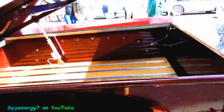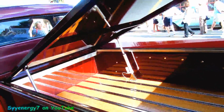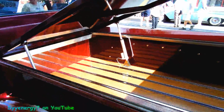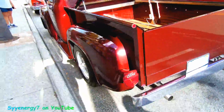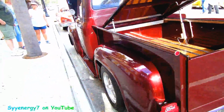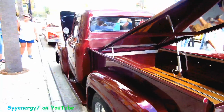It's kind of like burgundy brown. This looks like it's hydraulics. In other words, you probably press a button to lift that up. So definitely a truck that doesn't do any hauling. It's Northeast money down in Florida. That's what it is. Northeast money down in Florida.